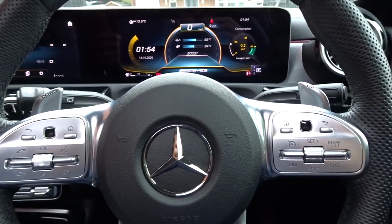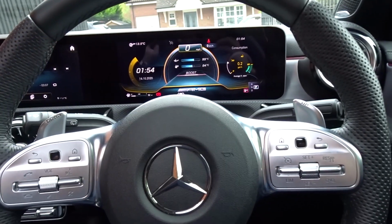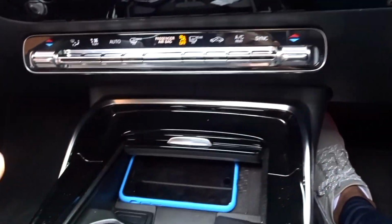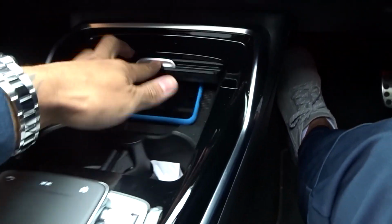It does have launch control, you have to put it in a sort of race start. So you pull your paddles in, foot on the brake, traction off, left foot on the brake, right foot on the accelerator, then lift off the brake, and then you'll get 0 to 60 in like 4.7, 4.8 seconds, something like that. And then you've got all your air conditioning controls and your little tray there, which can cover everything quite nicely. But yeah, that's been the inside of the A35.